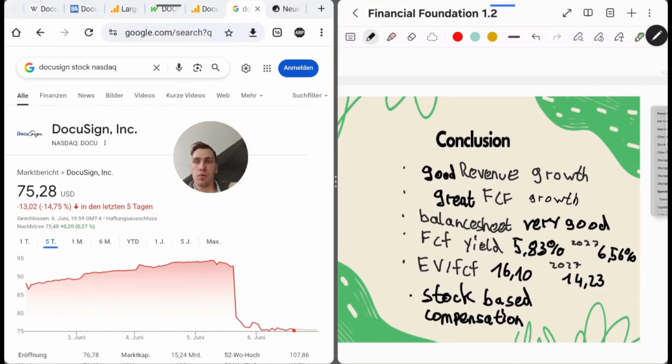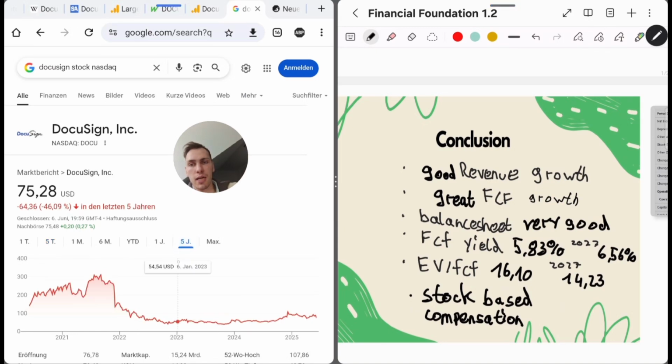Can Docusign stock be a good buy right now? The stock price decreased around 15% in not many days. And also if we take a look at the 5-year charts, we are down around 46%. So let's start with a positive about this company. We had a good revenue growth in the last 5 years. We had a great free cash flow growth as well. This is something we really like to see.